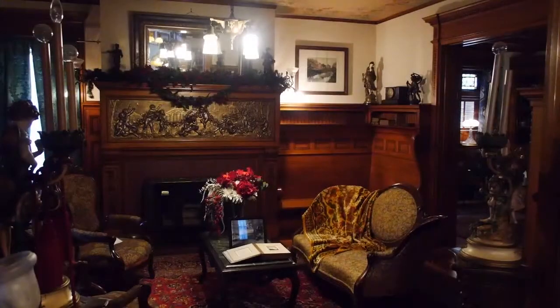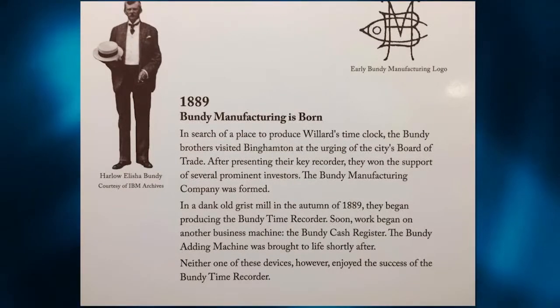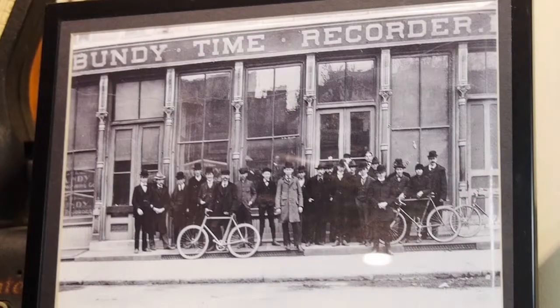Welcome to the Bundy Museum. Come on in. Built in 1892, the Bundy Museum is named after Harlow E. Bundy, who moved from Oneonta to Binghamton in 1889 with hopes of gaining business wealth. And he was the founder of the company that later became IBM.